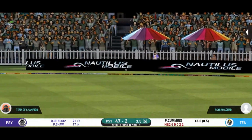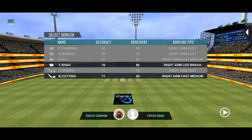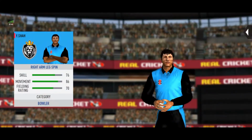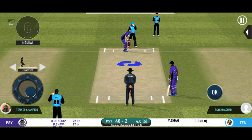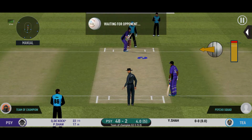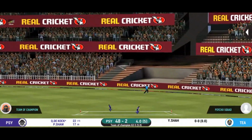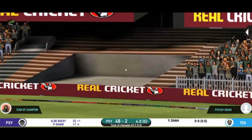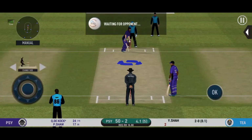Batsman pushes it gently towards the gap for a single. Spinner into the attack. Let's see how much spin can he extract on this pitch. This is turning out to be a spectacular match, and people here are completely into the game now. Nicely played. They can get two here. Superb running between the wickets by these batsmen.